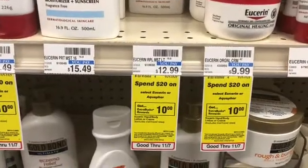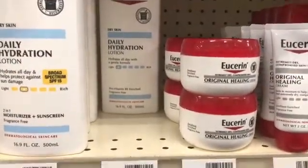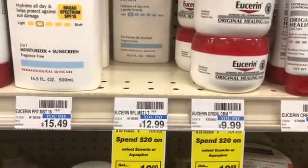The next deal I'm going to do is going to be on the Eucerin or Aquaphor, which is on a spend 20, get $10 in extra bucks. So I'm going to pick up 2 of the daily hydration here, which is $12.99. Price a little bit more than I anticipated. But in any event, that comes to $25.98.